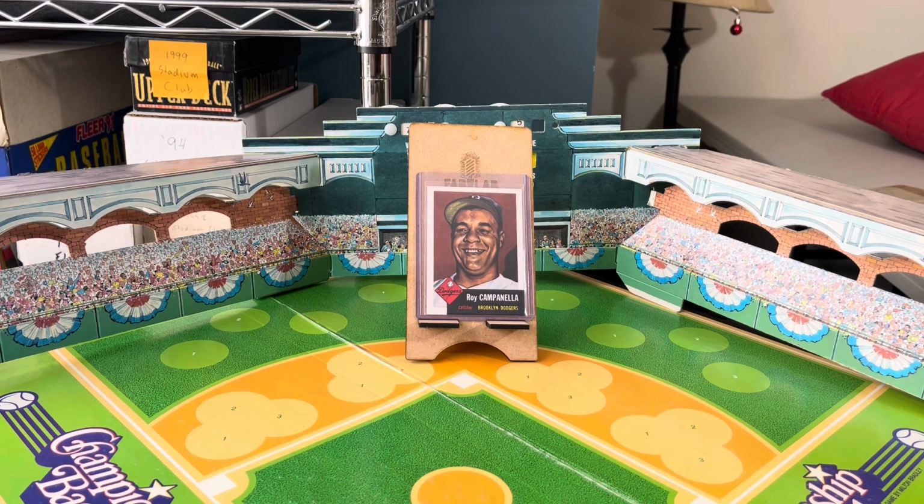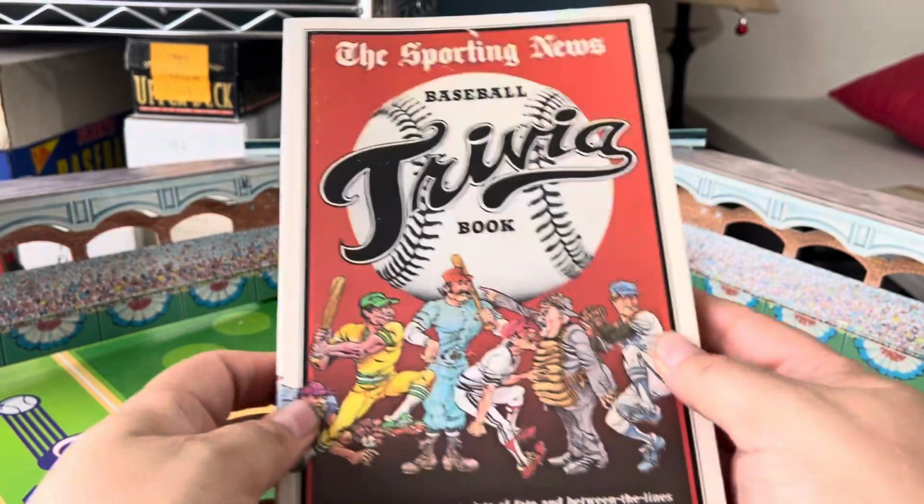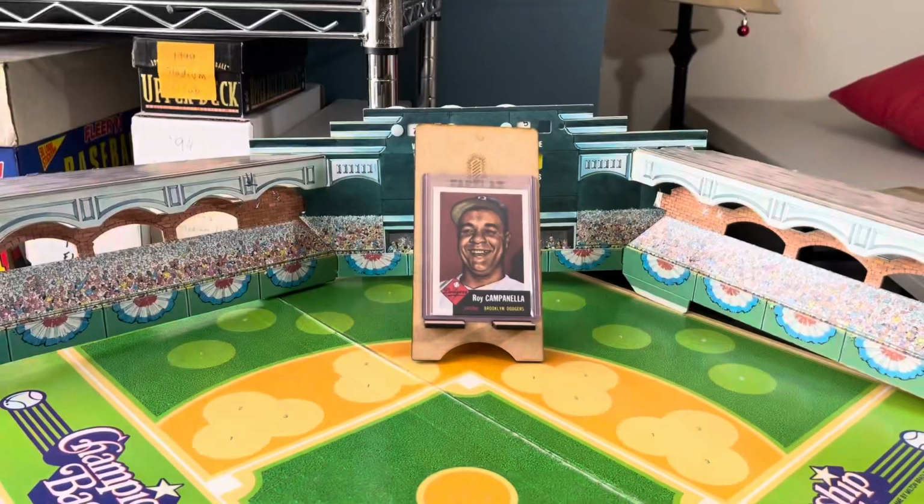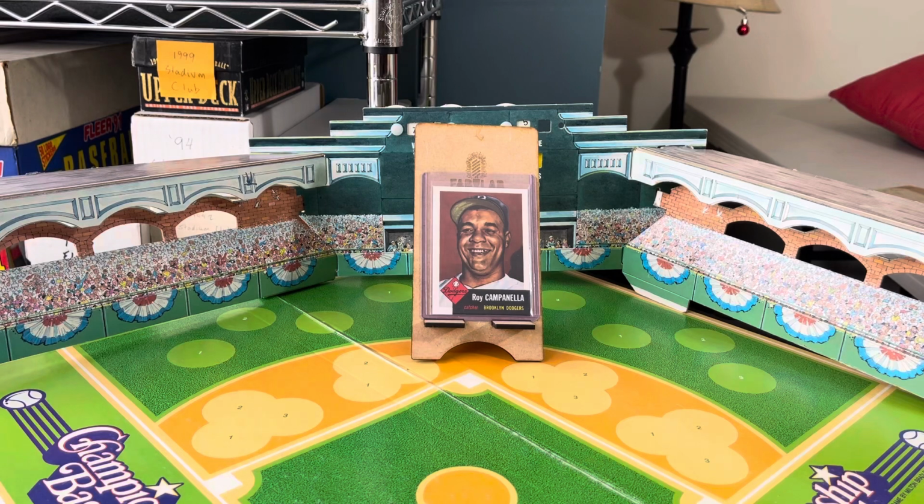Today's trivia question, still relying heavily on the Sporting News Trivia book. I find amazing trivia questions because it's hard. I'm giving you ones that take a lot more research than my normal trivia questions. So let's see what we can do with this one.